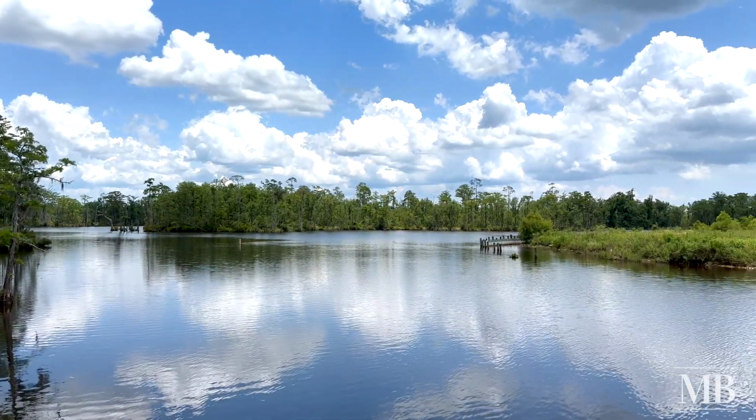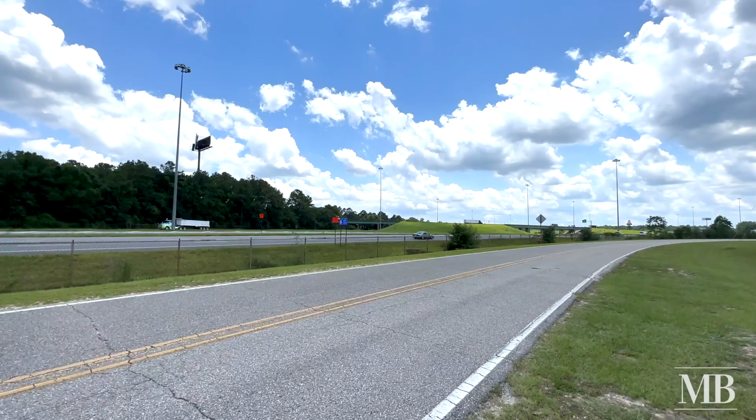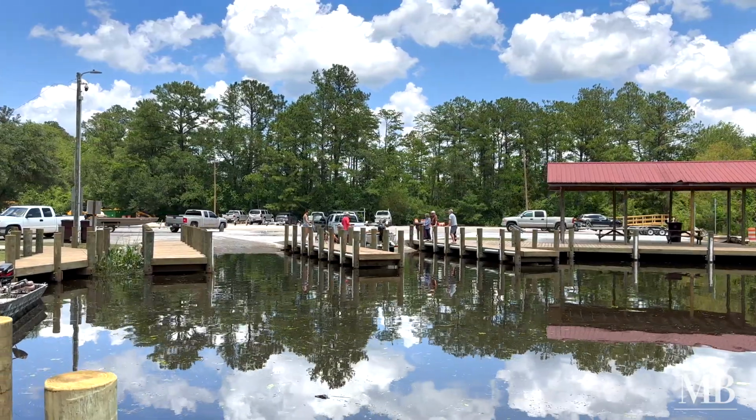On today's tour, we're taking you inside Creola, Alabama, an area just 20 minutes north of the downtown area of Mobile, Alabama. This is a great area for commuting to the area, getting away from the noise of the city. We've got nearby fresh water, interstate access just minutes away. Let's show you around.